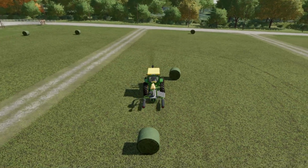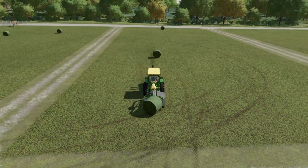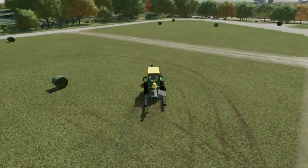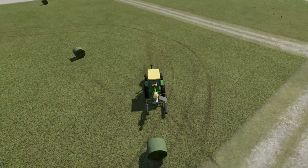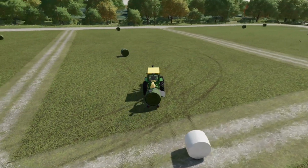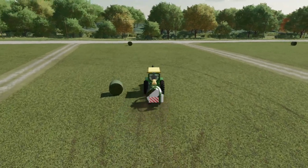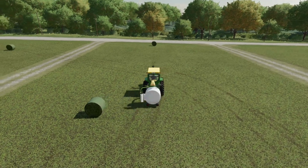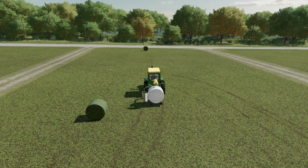The wrapper is working phenomenal. I've never actually used this wrapper before. You know, I say that, and this is the first bale that's going to fight me. There we go. But yeah, the wrapper is working phenomenal. I'm super excited to have all these silage bales because it's definitely going to get us some money. I'm hoping we can upgrade a tractor.